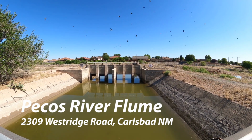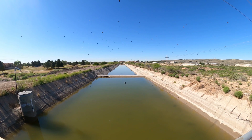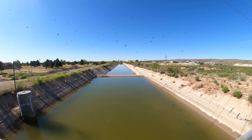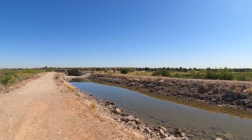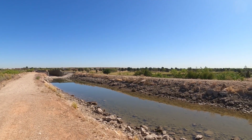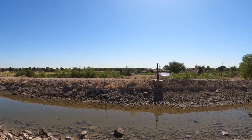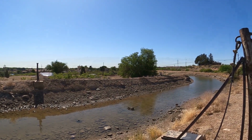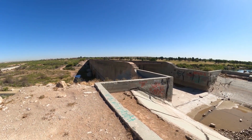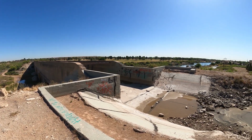The Pecos River Flume was also put in by the Civilian Conservation Corps, and this flume was designed to divert water from the Pecos River into 2 irrigation canals, one that ran to the east and one that ran to the south. So in effect, with the river running through the town, it would surround the town with irrigation water. This was up on top of the flume.